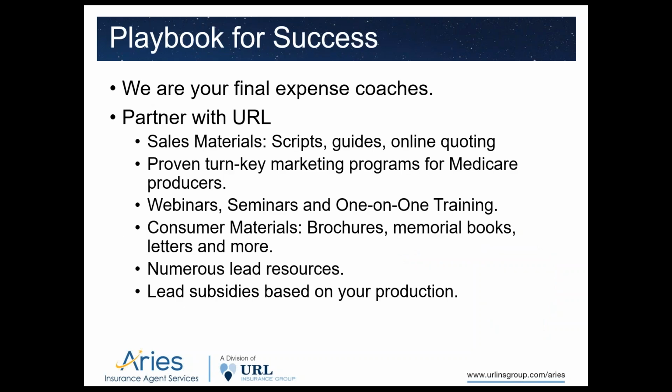Here at URL, we like to say we have the playbook for final expense success. Basically, you can view us as your final expense coaches. We're a part of the Life Markets team here with our final expense area. With final expense, it is still life insurance. It's whole life insurance where you lock in a rate and a death benefit. As long as the client pays their premiums, the death benefit is going to be there when they need it.